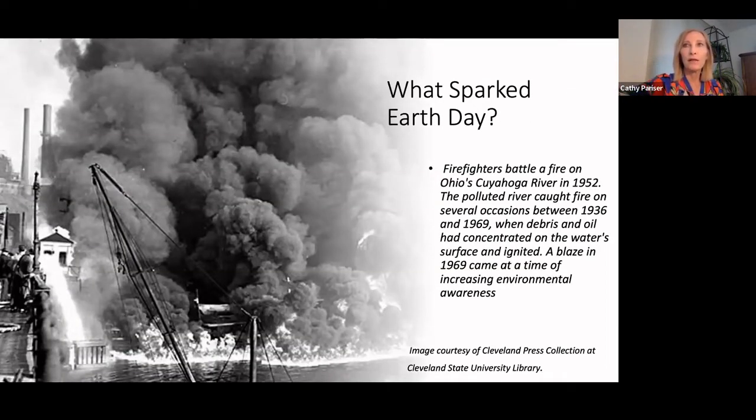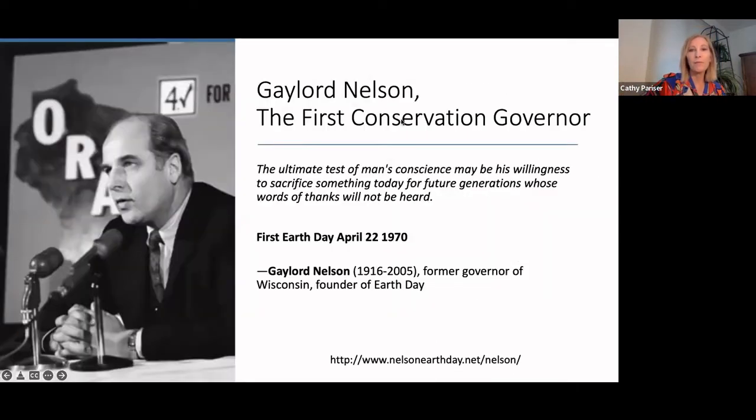This picture here is of the Cuyahoga River in Ohio, and it really got a lot of concern. This was 1969. It was a time when there was increasing concern about the environment. This river had gone on fire many times, but it was primed for action. There was a governor who was our first conservation governor because he worked for many years to have the first Earth Day, which happened on April 22nd, 1970, where an estimated 20,000 people participated.